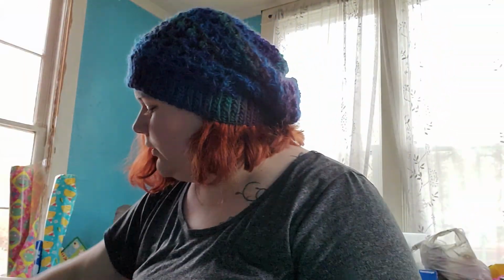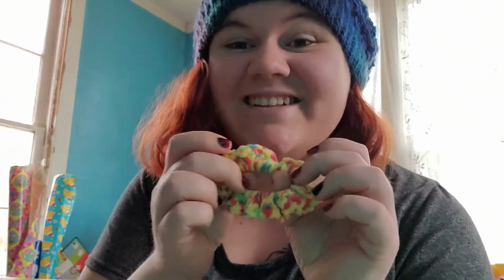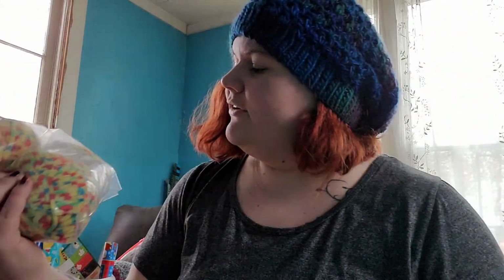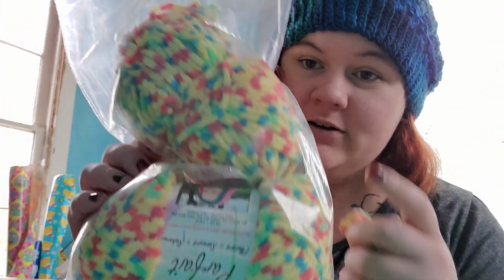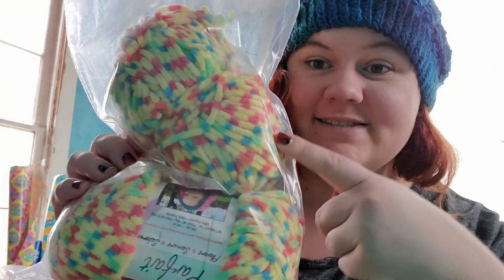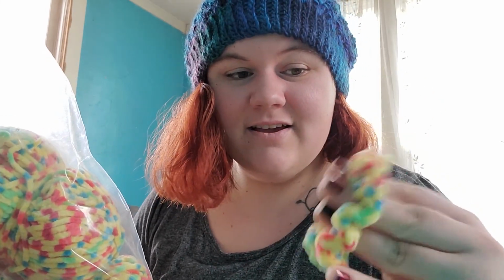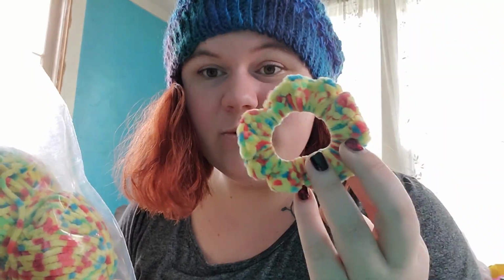I've got just a couple more things to show you guys. I've got scrunchies. Aren't they cute? I made them with, I've actually got it right here, Parfait premium yarn. I made 4 of them and I still have this much left. It takes nothing to make these. It takes one of those sturdy black hair ties and then you just double crochet all the way around it. And it's so cute.